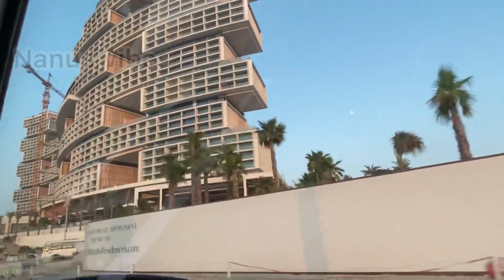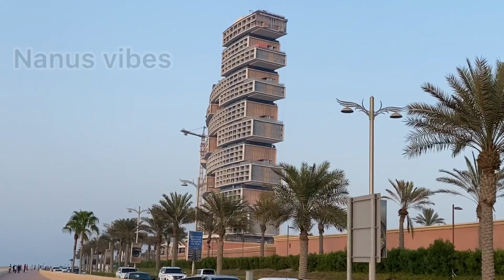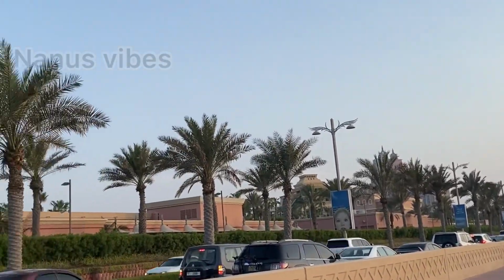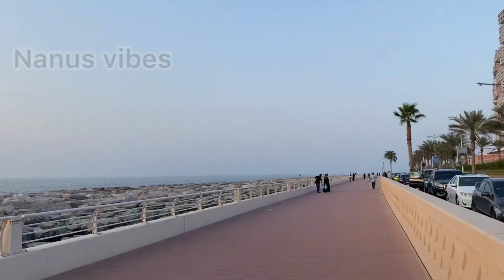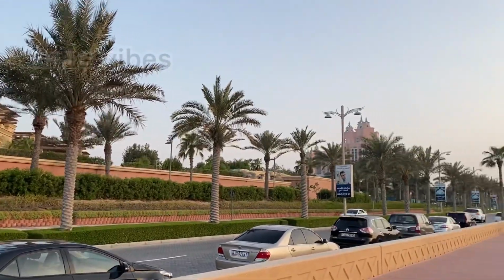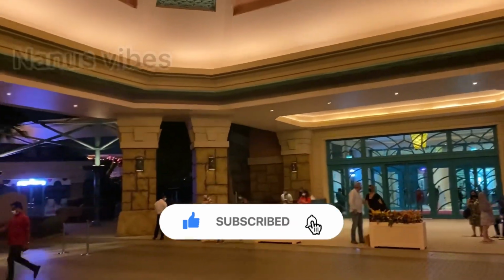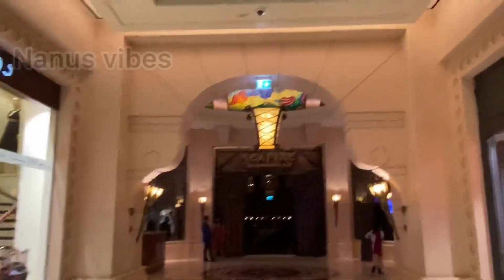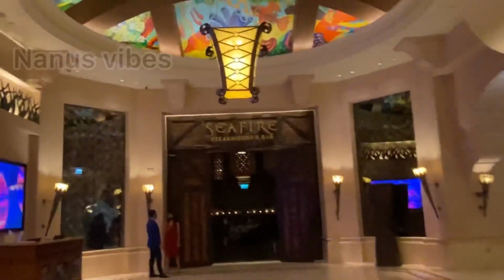So this is the Royal Atlantis residence. So now we are inside of Atlantis The Palm Hotel. So as we can see, it is really beautiful. Atlantis The Palm is the largest hotel in Palm Jumeirah.